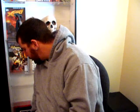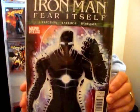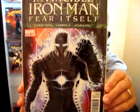Okay, so the rest are all Marvel we got here, and getting into Invincible Iron Man 509. Really cool cover. I really actually like that cool new Asgardian upgraded armor of Stark's.